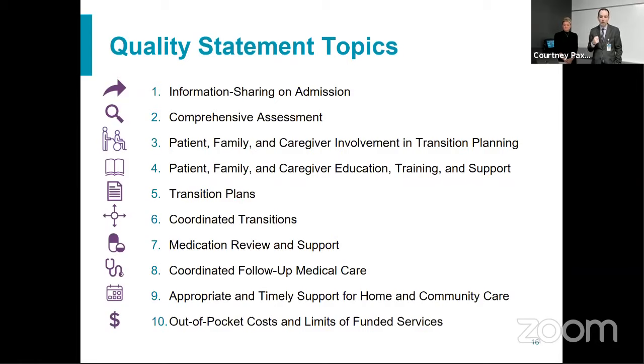We've suggested here as a statement that people transitioning from hospital to home have their follow-up medical care with their primary care provider and/or specialist coordinated and booked before leaving the hospital, so that there is a very clear idea of what will happen and when it will happen. Sometimes that may not be feasible, but that's the target. If people do not have a primary care provider, we need to provide them with assistance in securing one.